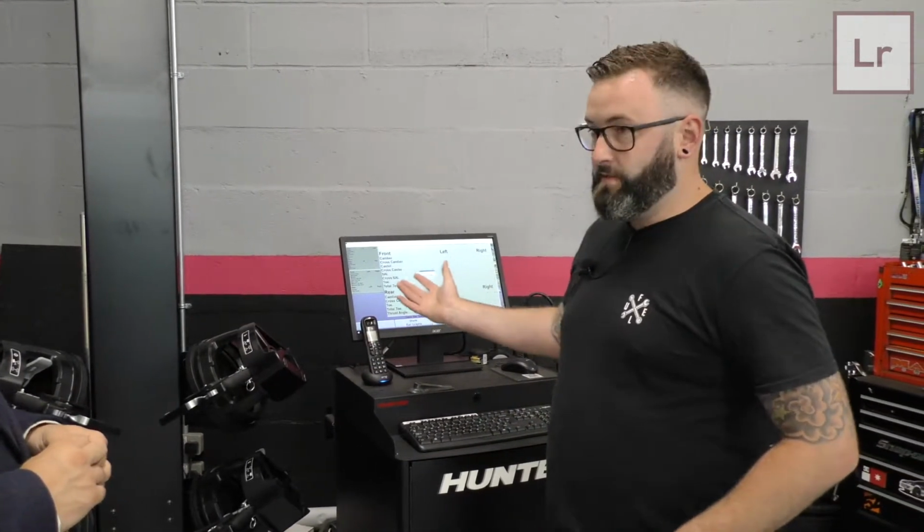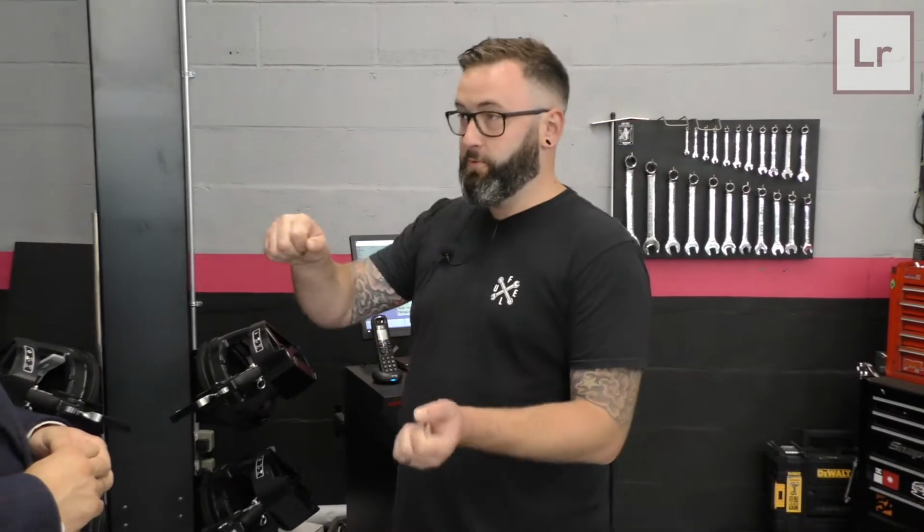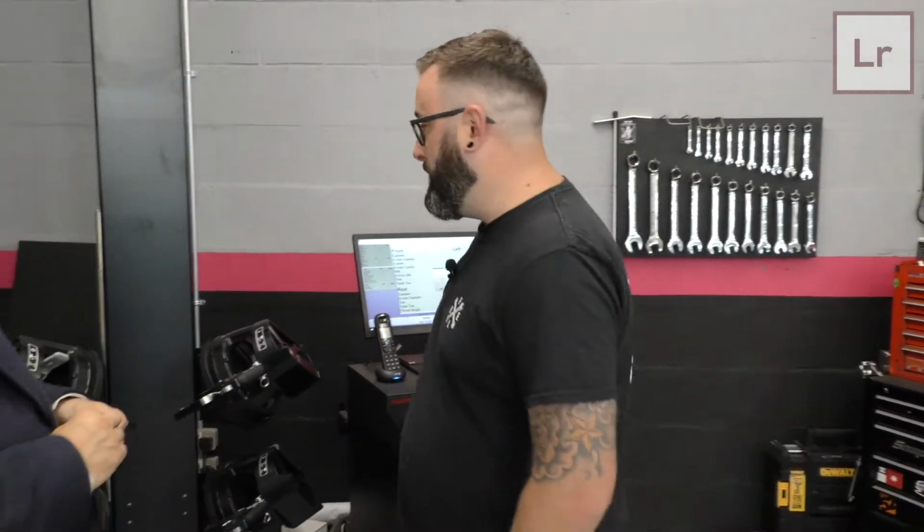But as I said, if your tyres are wearing unevenly, if your steering wheel's off to the left or right when you're going in a straight line, or there's any sort of tramline, this is the kit that will fix that for you. Not only does it save you money on tyres, it also makes your car drive 100 times better than it did before. So it's definitely worth getting it done. Pop down and see what it's all about.